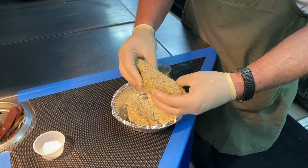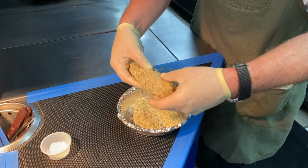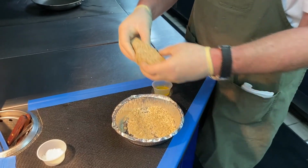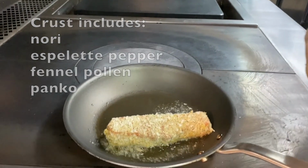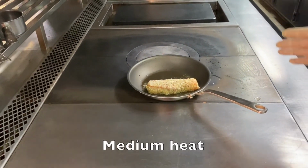Shake off excess breadcrumbs, but if you see any bare spots on the fish, because we've already breaded it, by all means, use a little bit of the extra breadcrumb that we provided, just to make sure you have a nice even coat. Then lay the fish down in the pan, and you should hear that sizzle. Now, you don't need to do this at high heat. You want to do this on medium heat.